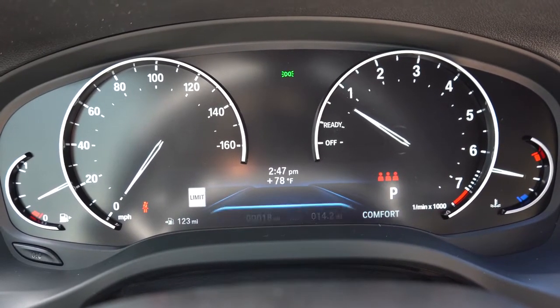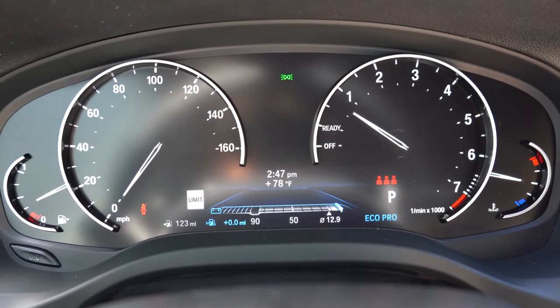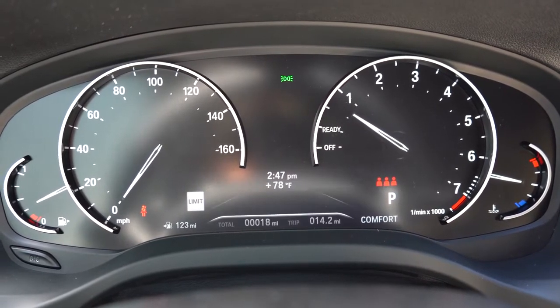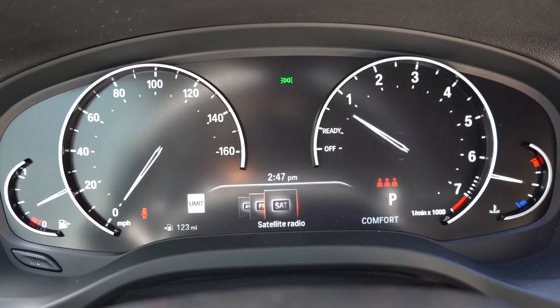And to elaborate on that a little bit more, there is a 12.3-inch digital gauge cluster that is available. We don't, of course, have it today, but that's going to be with the premium package for the 30i trims, and it's also going to come standard with the M40i. So if you wanted that digital gauge cluster, that is how you're going to get it.